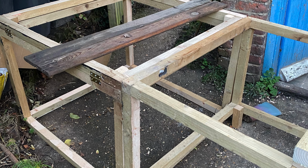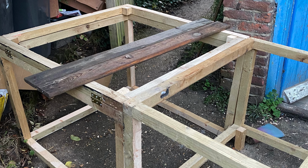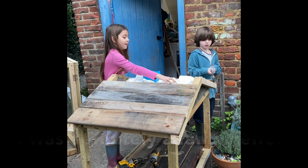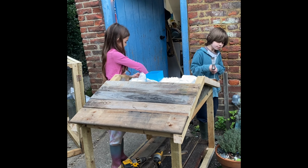We started by making two box frames that sit next to each other, one for the house and one for the run outside. We all chipped in to build the house, which features recycled roof insulation and rat-proof flooring.